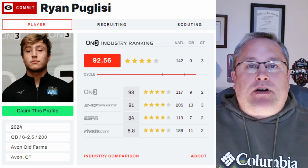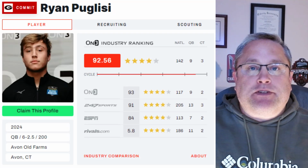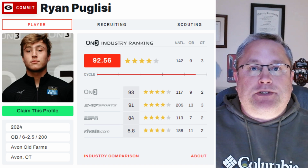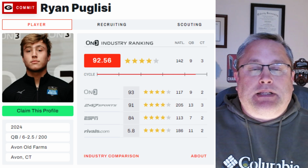I wanted to start as we move into bowl season and obviously into the off season, start looking at these recruits. They're going to be coming in, and the first ones I wanted to start with were our quarterbacks. Unfortunately, due to some circumstances of a possible flip, I'm going to hold off on doing anything on Dylan Raiola just yet until we know for certain what he's planning on doing. But I went ahead and decided to post my insight on Ryan Puglisi.